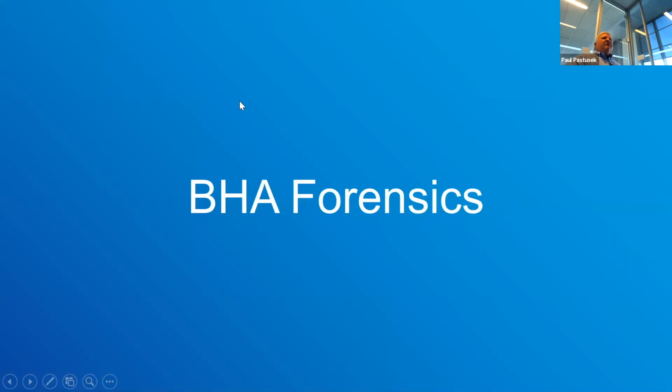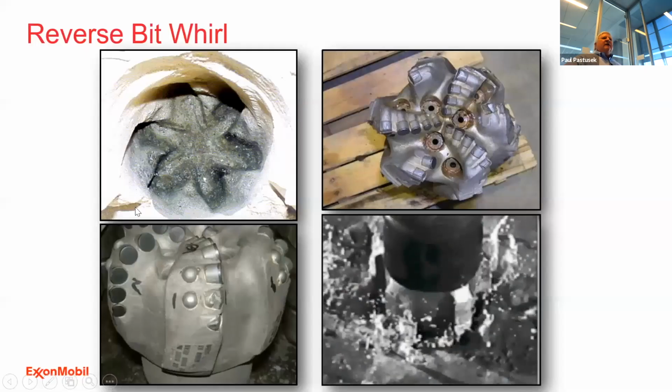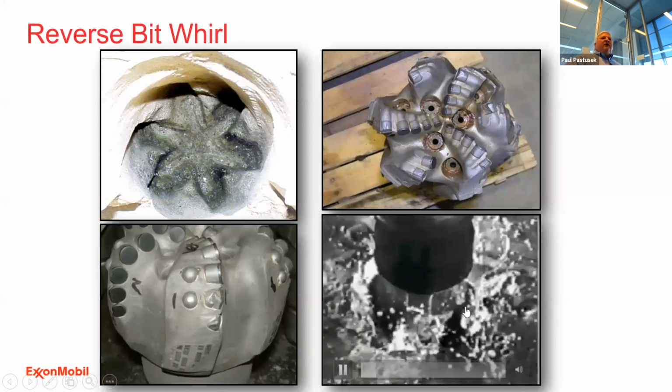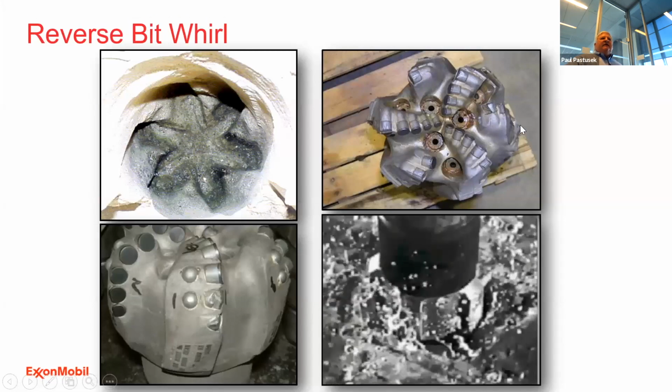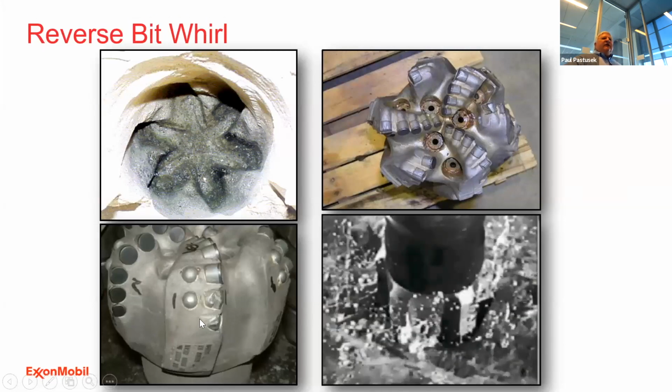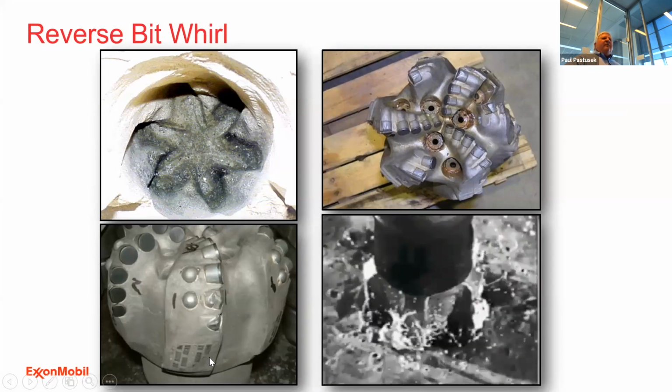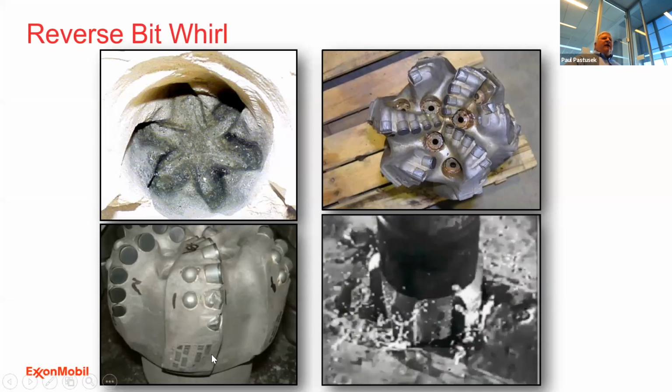We don't need a lot of time, but I want to talk about wear scars on BHAs. And so, you know, if we have reverse bit whirl, we walk around the inside of the hole, you can imagine why we damaged the outside of this bit here. You see this wear scar right here. It's really unusual. It's on that upper part of the pad and this lower part of the pad.